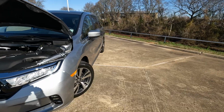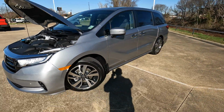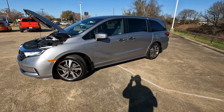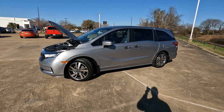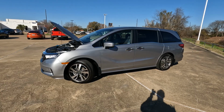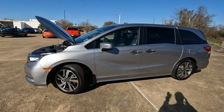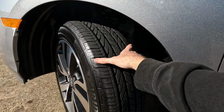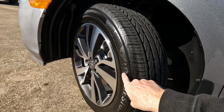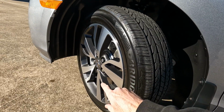This minivan comes standard in front-wheel drive. Now, I know a lot of you would like to see all-wheel drive available. Maybe we'll see that in the future. Honda sure has the technology for that. Maybe when the Odyssey is redesigned, that will be taken care of. Tire and wheel size, we're looking at 235 on the width, a 55 series sidewall wrapped around the 19-inch wheels.